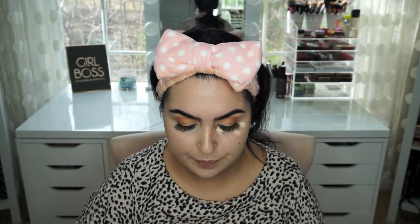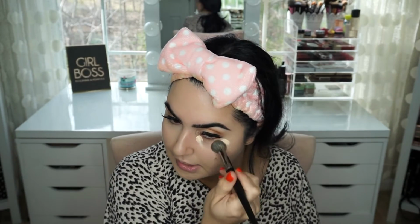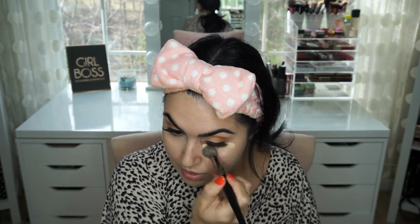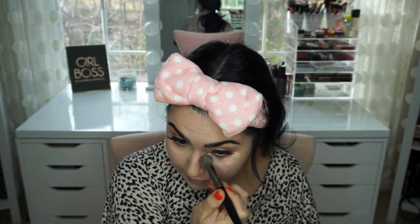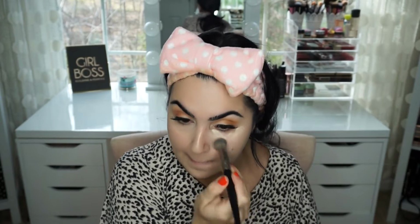This color is a little bit lighter than the Shape Tape, but that's okay because I like to use the concealer to brighten up the under eye area. And I forgot to mention, the color I'm using is 345, that's funny, 345 Oatmeal.